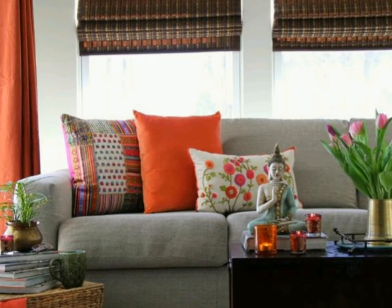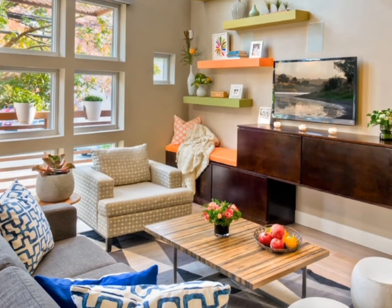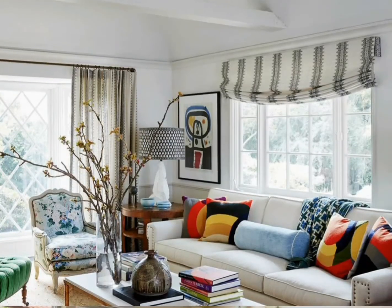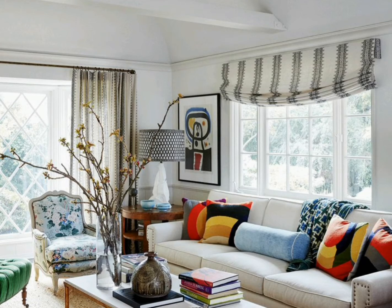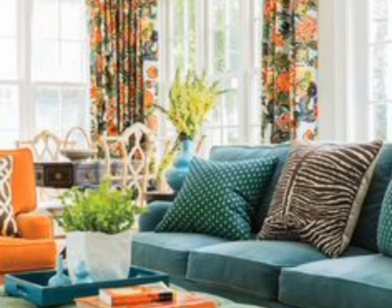This video is all about the living room interior ideas, so keep watching. Living room is a room for relaxing and socializing. Living room is also called lounge room. Living room may contain furnishings such as sofa, chair, bookshelves, rugs and other furniture. Living room is usually one of the largest rooms in our house.